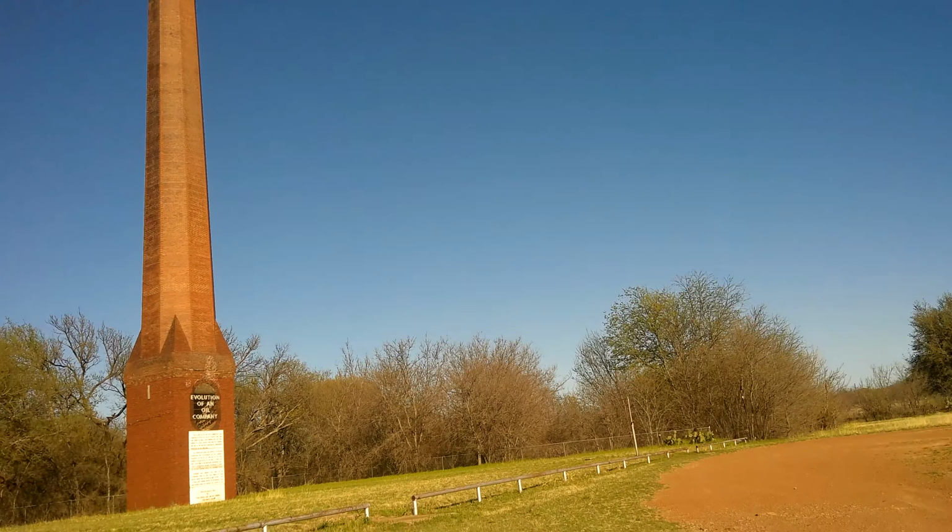And this thing is pretty tall. And that says there it's possible for them to mine here in the future, because they didn't get all of it. They only mined out 30% of what's here.